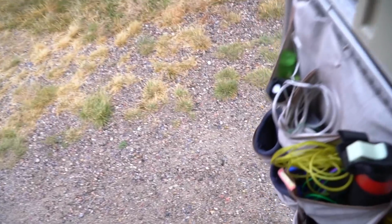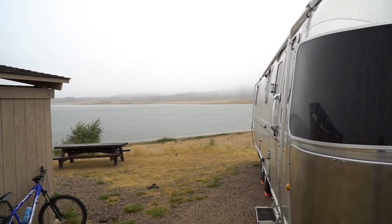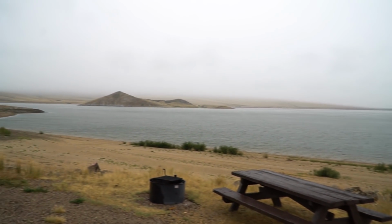I have good news and I have just okay news. Let me show you the good news. Check out our view. We are right on a reservoir. I don't think we've had a view quite this good of a body of water since we started.